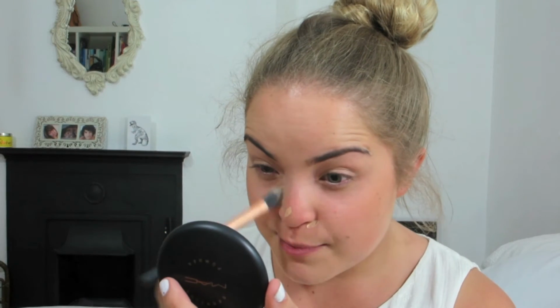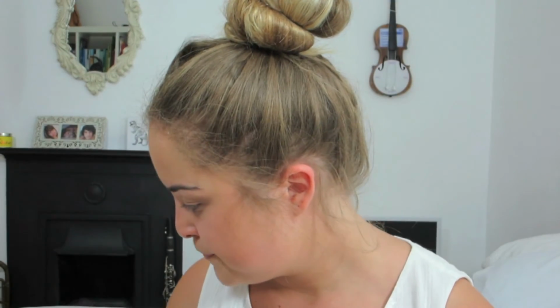I don't always put it on my cheeks directly. If I think they look okay, I just use the residue from everything else that I'm covering, which is generally just my nose, because it's always red. I don't even know why, but I always look a bit like Rudolph, in my opinion. Oh, sorry, and I'm using a Real Techniques pointed foundation brush just to blend that in.